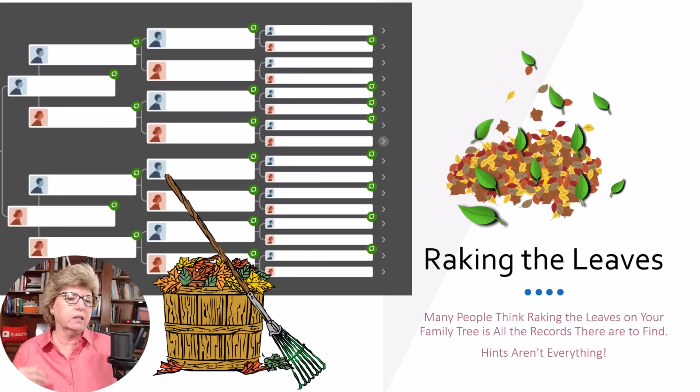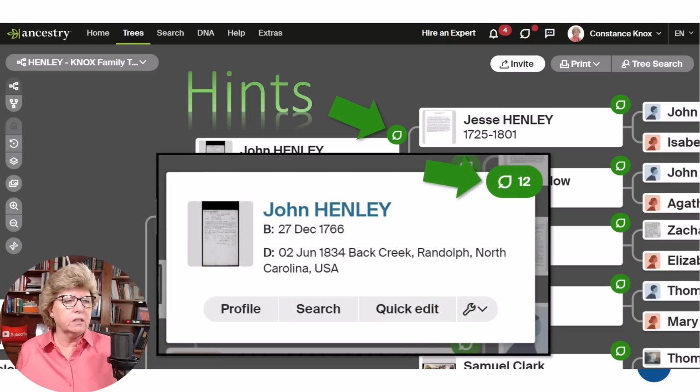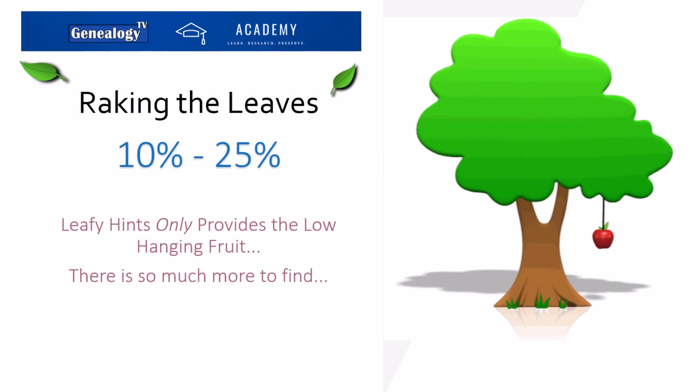So many people think that all the leaves in your family tree have to be cleaned up. And I promise you, we're going to get into the hints in a moment. But these leafy hints are not everything. In fact, they're very few. There's so much more to find. When we are looking at those little leafy hints on your tree, in this case we have 12 hints that we want to look at. Well, I'm telling you, when you dig into those hints, they are just a small fraction of what there is to find.